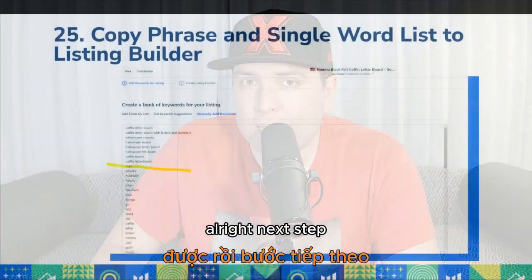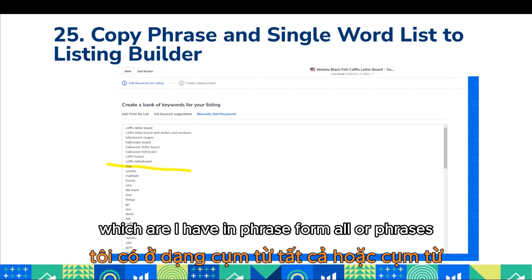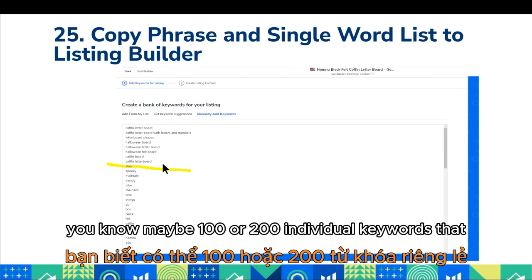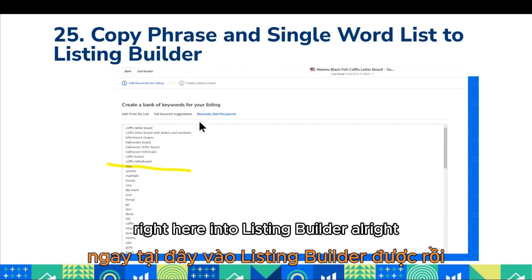All right, next step number 25 is I have 2 lists of keywords. Remember, I have those top or main keywords, which I have in phrase form. All were phrases. That should be anywhere from 10 to 30. And then I have a whole bunch, maybe 100 or 200 individual keywords that were taken from my supplementary keyword list. And now I put all of those right here into Listing Builder.